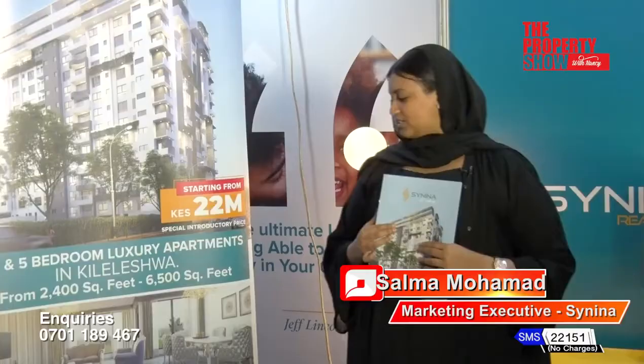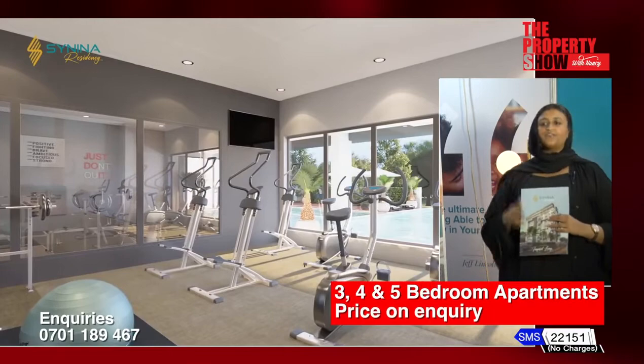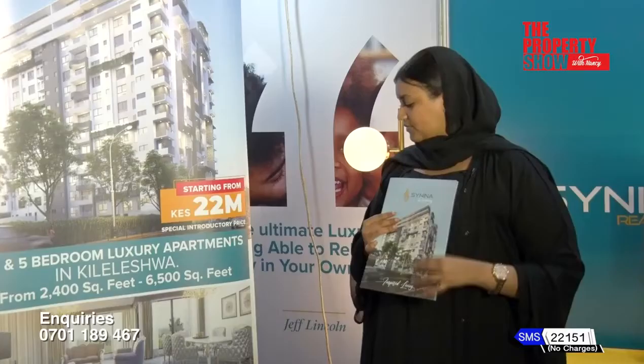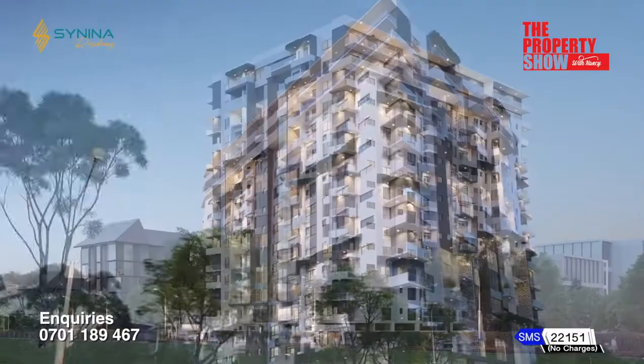In Senina, the amenities you'll find are, we have a swimming pool, we have a gym area separated for men and women, we have 24-hour security, we have a garden area, we have an entertainment area on the rooftop, kids playing area, which is quite spacious.